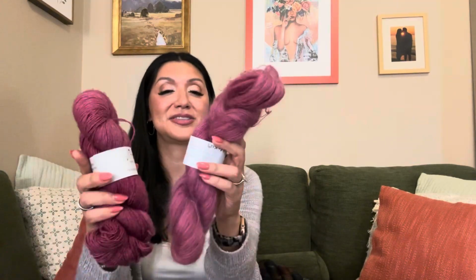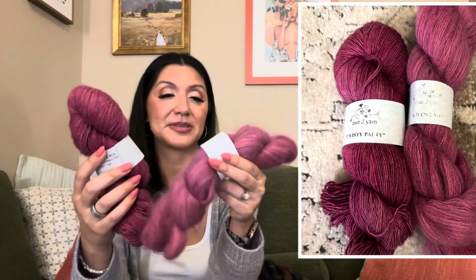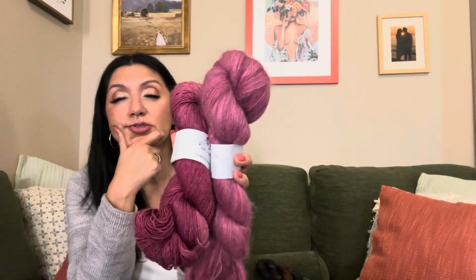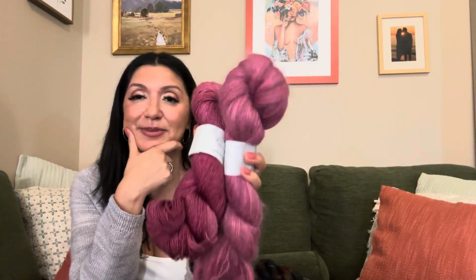And then the last yarn purchase was Twisted Ambitions yarn. So I kind of have a theme here. I like to re-shop some of the same shops that are my favorite. And this is such a gorgeous rose color. And I'm going to hold this together.